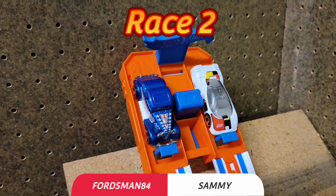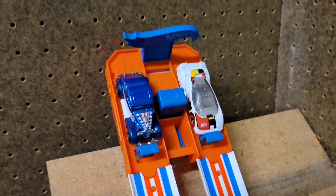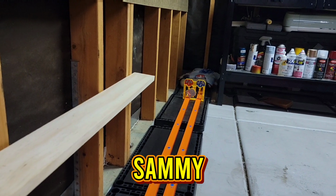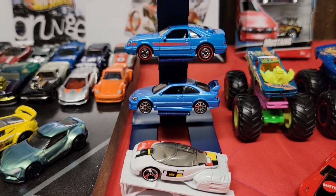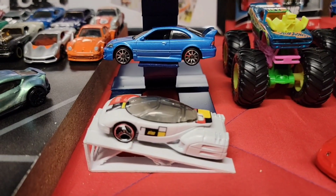Now let's see if he can eliminate Wade from the tower completely in this second run. So let's get this going in 3, 2, 1. Nicely done. Sammy went through the gatekeeper. Now he can officially start going through the tower, see how far he can make it up. But the first race is going to be Scott in the blue SI.